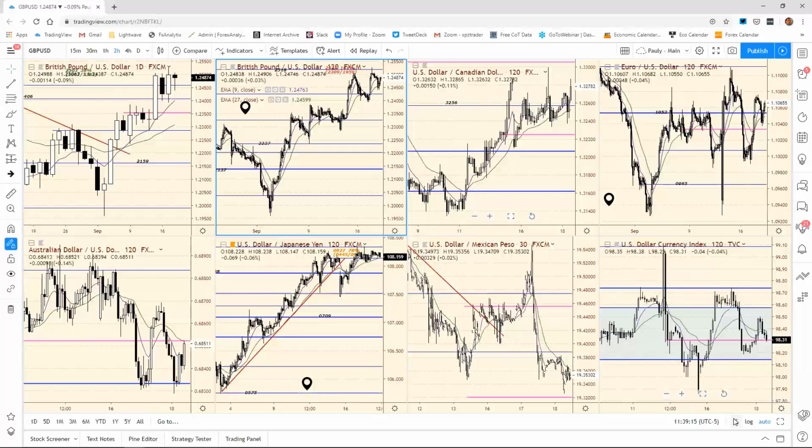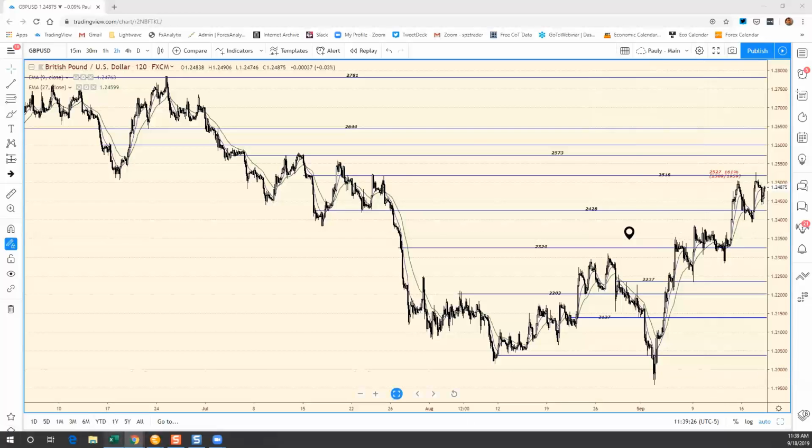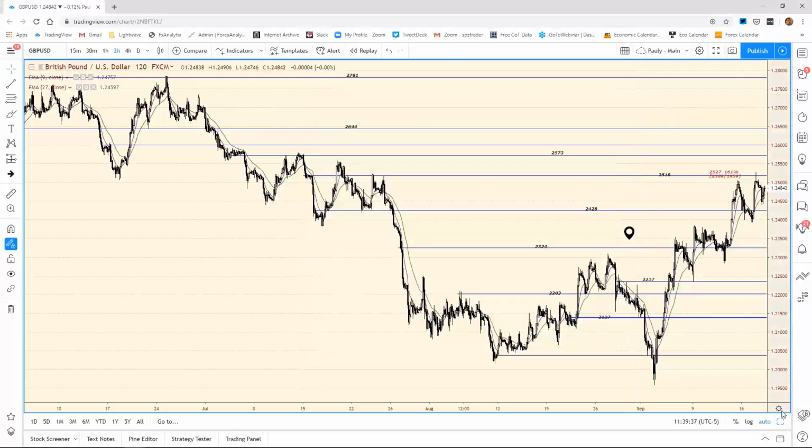So once again, on the cable, what we're looking at is 25.73 on the upside, and then on the downside, 24.30. I think we have 24.38 or 24.28. We'll take a look at that. Actually 24.13, and we're saying that if we get a dip down there, that would open the door down to 23.38 rather quickly. Let's go and take a look at the Canadian dollar.